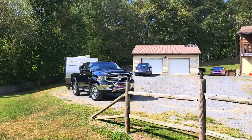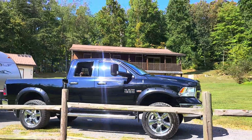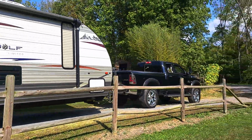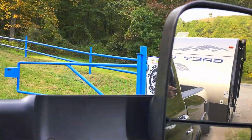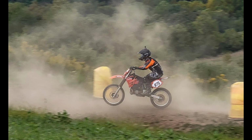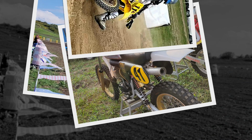Welcome back, folks. That's me leaving the house, getting ready to go out to Black's Hollow with old Daisy Mae and Bean. We're getting ready to have a weekend of motocross that is going to be amazing out here at Black's Hollow MX track. They had some pretty cool stuff. That sign's one of them. As you can tell by the dust, it was a two-part series.